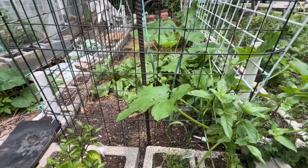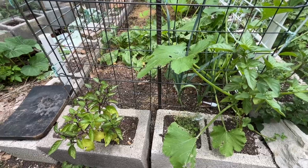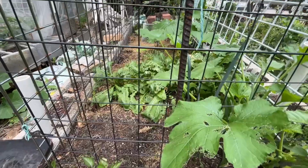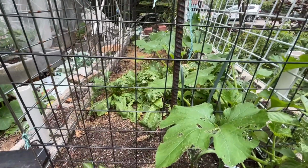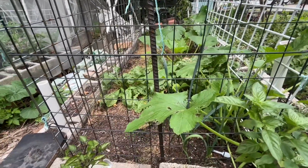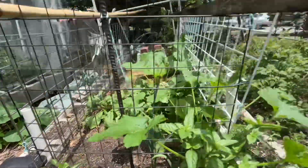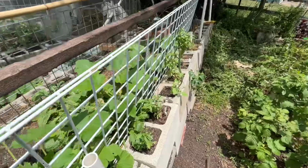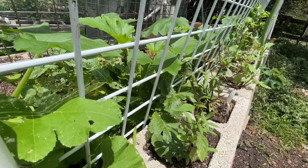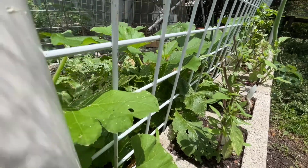Yeah, you're sitting here going, what am I looking at? We're up by the garage garden. This is the cinder blocks that I have. And this grid shape right here seems to be fine because down below, the bunny has left my garden and my beans alone. Up here, the bunny has figured out it can get in between these spacings on the grid wall as opposed to the fence.